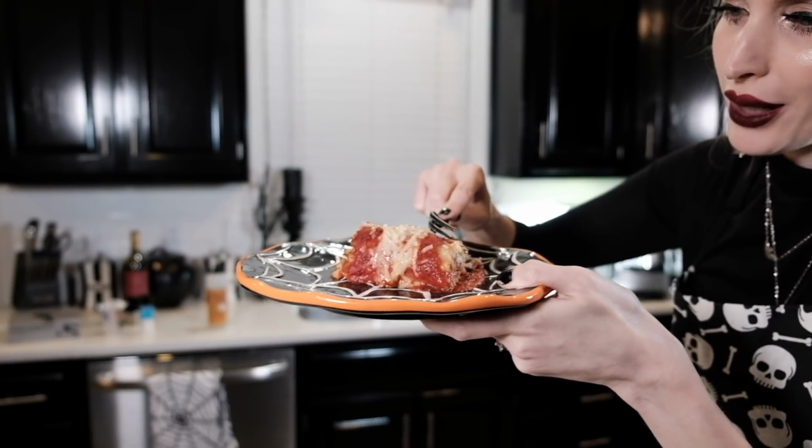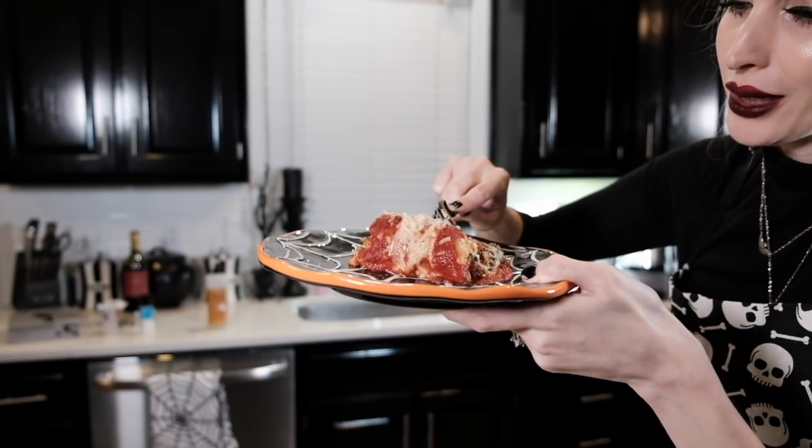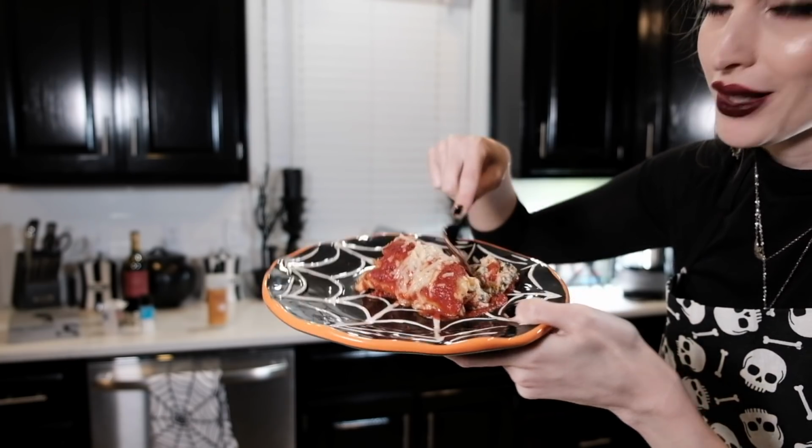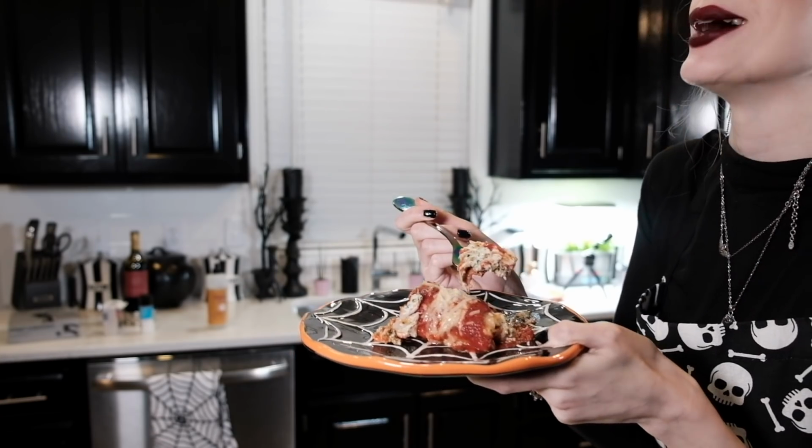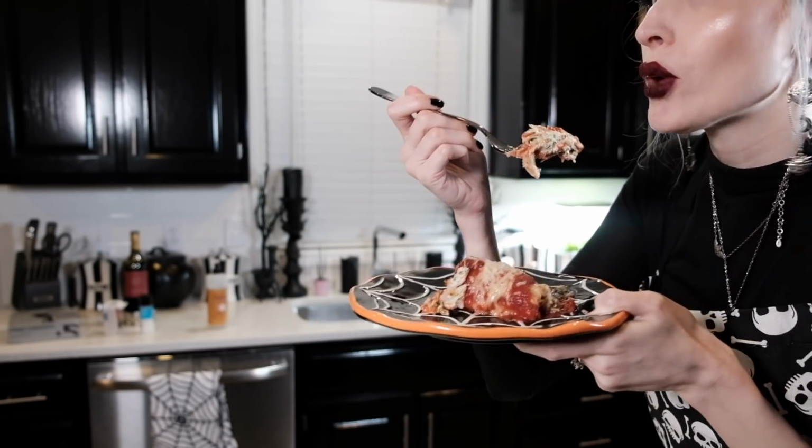We're gonna take a bite. It's gonna be really hot, I feel like, but we're gonna let it cool down for a second. Look at that cute little spiderweb plate. Okay, I'm so excited. Oh my gosh. Here we go. Oh man. That cashew ricotta, there's nothing like it. There is nothing like it.